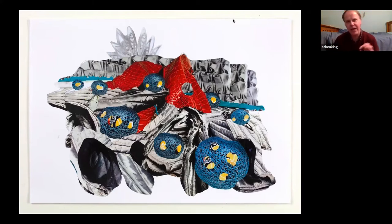And then I think it's a glass form, like a plant or an explosion, that you can see appearing right at the back in the background. And the blue forms, which could be architectural structures or egg cases or something organic, I think they were all old lampshades.